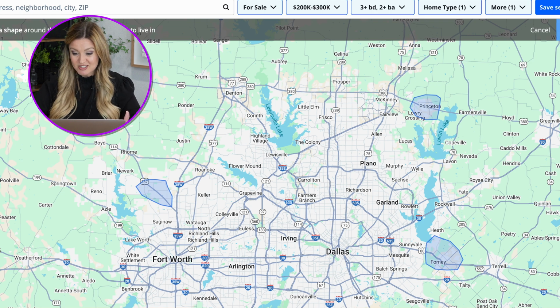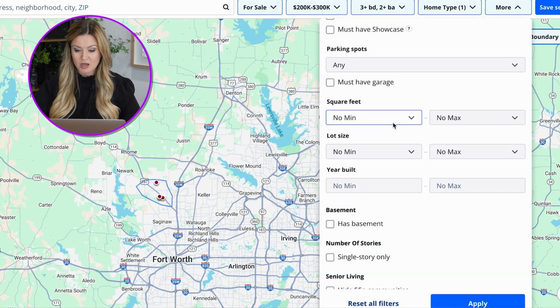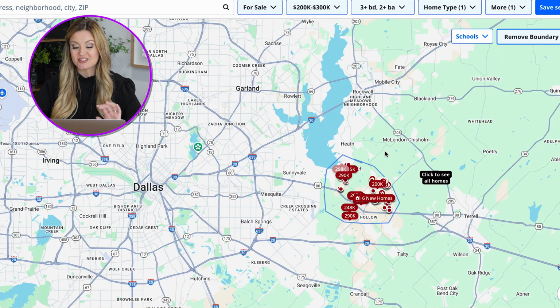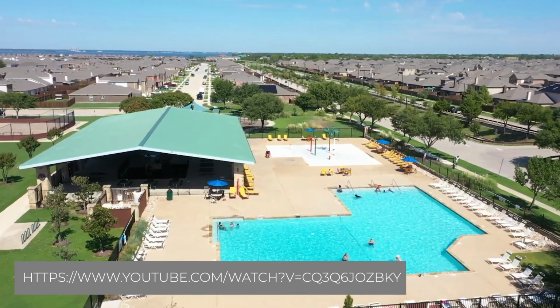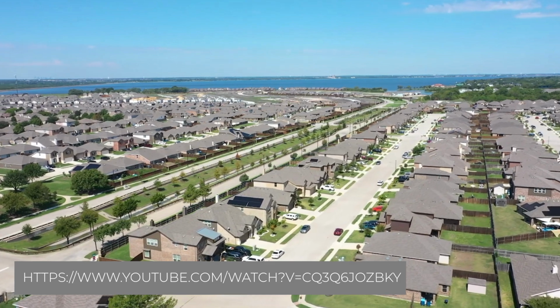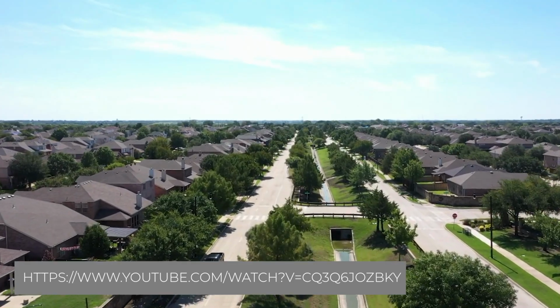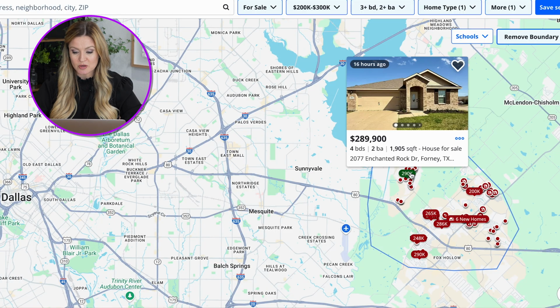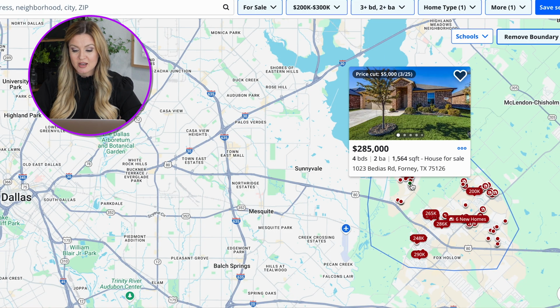So let's take a look to see what we have. I'm also going to put in a minimum square footage of 1,500 square feet, 3 bedrooms, 2 bath. It just pinged real quick. Travis Ranch is probably my top pick for a neighborhood. Again, it zones to the schools of Rockwall ISD. And so you have several homes to choose from in this price bracket.